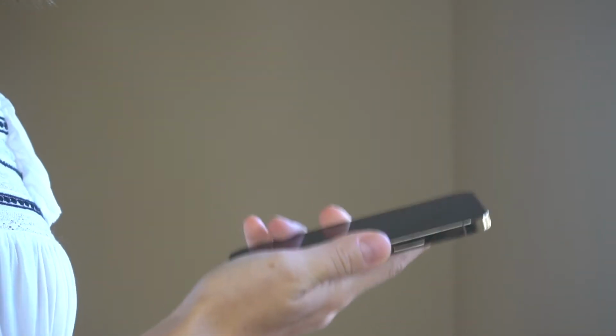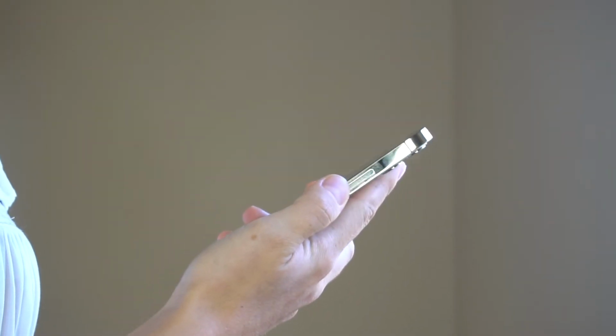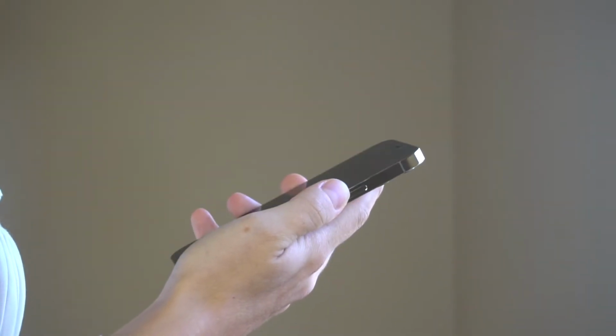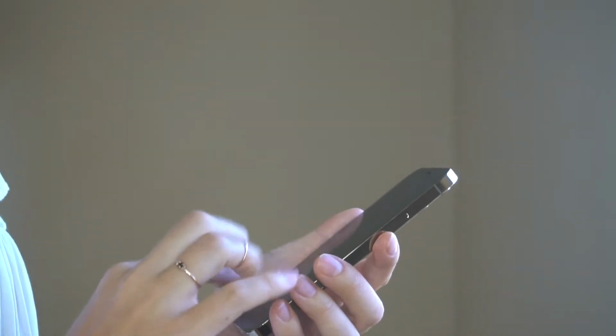And it actually doesn't feel very big in my hand. I kind of was afraid that it would be too big of a phone, but iPhone 12 Pro is a great size, actually. It fits really nicely.